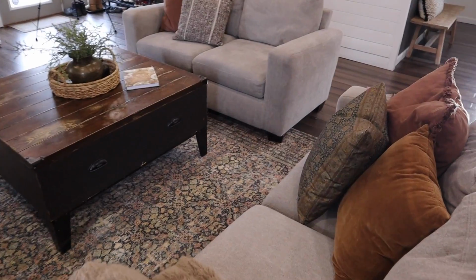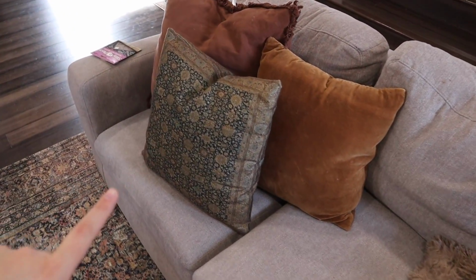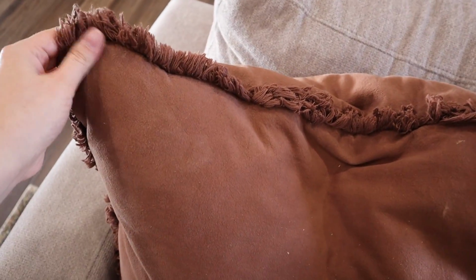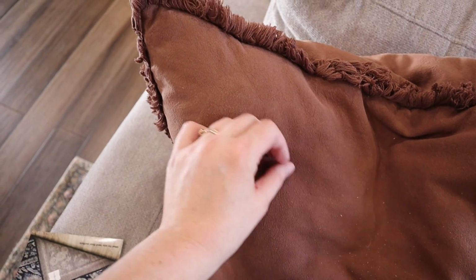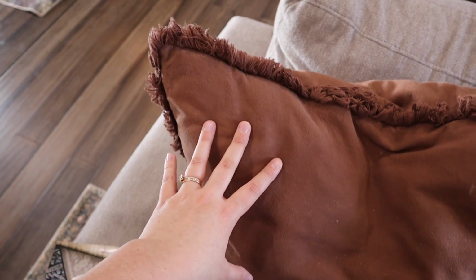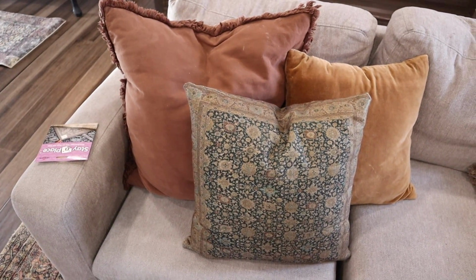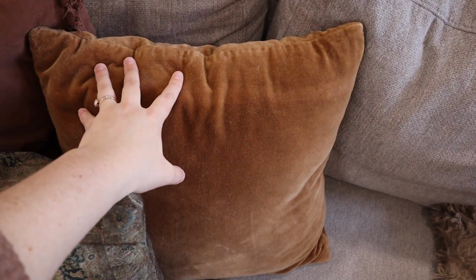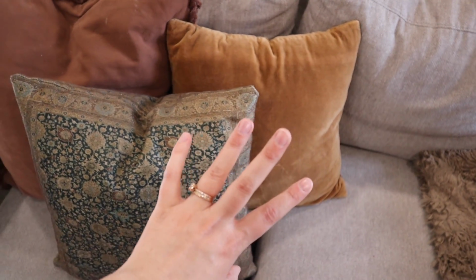I also think that incorporating these darker colors here on the couch helps a ton. So I have these in a rust color. They're coming off a little more like a burgundy on camera, but these are a true rust brown. Those are pillow covers that I purchased from Amazon back in the fall. And this is a clearance pillow from Target back in the fall as well. It's kind of a velvety material.